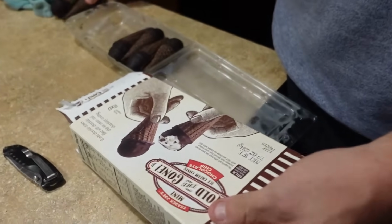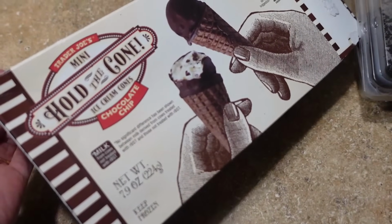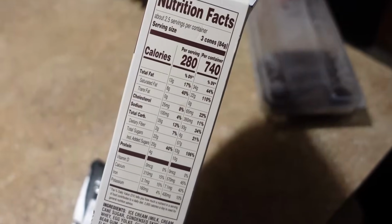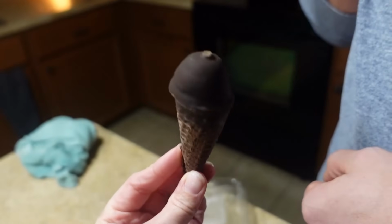All right, y'all, we're about to have a little dessert. Morgan's gonna have some too. The Hold the Cones from Trader Joe's. These are so good. I'm probably gonna have 1 or 2 of them. I'm not sure. And they're so cute. Cheers. I've been peeling my nails off too. These are so good. We love them.